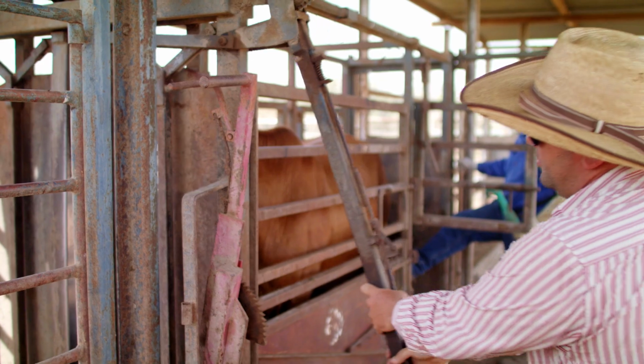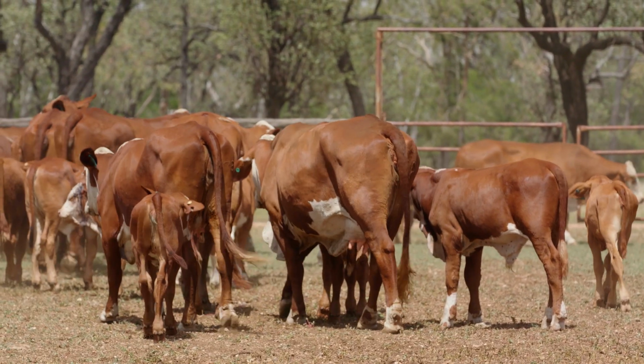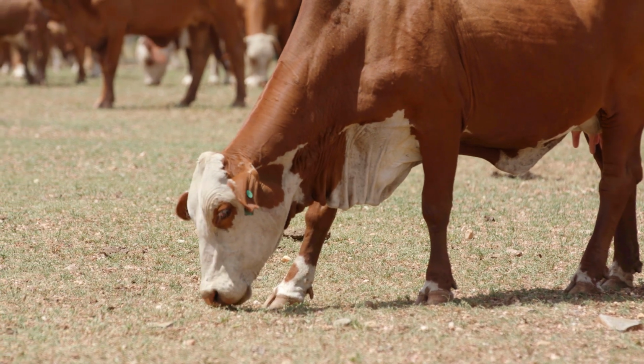We time our calving window so that the peak nutrition for the breeders is at the similar time to when the calves are starting to put a greater demand on the breeders. And this then means we can keep a decent body condition on our breeders and makes it easier for the breeders to get back in calf the following year.